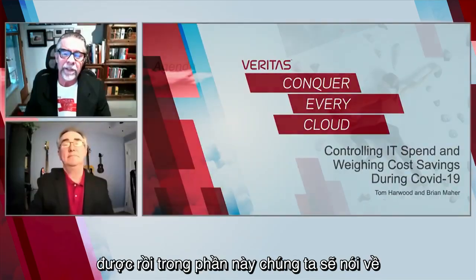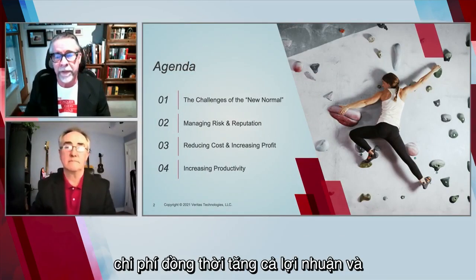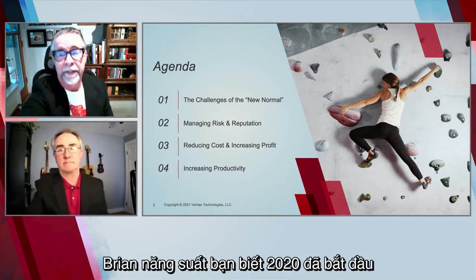Let's try. Okay. In this session, we're going to be talking about key areas that one of our global financial customers looked at to reduce costs while increasing both profit and productivity.